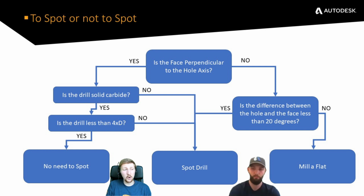You can save so much time by not spot drilling, especially now, tools are so much better than what they were 10 years ago. You don't always need to spot. So if you can't do without it, I would do without it. So hopefully that makes sense to everyone.